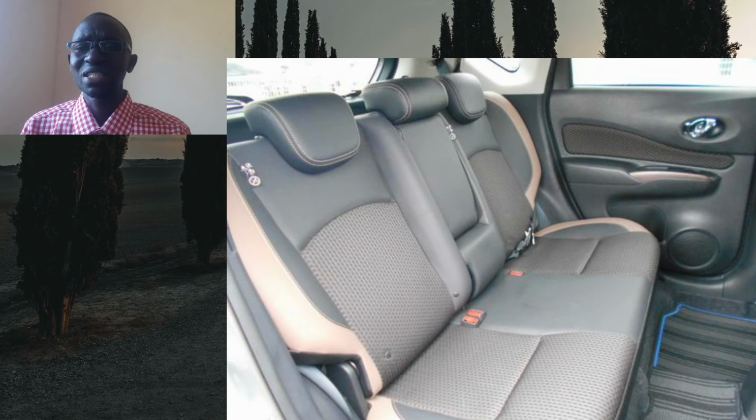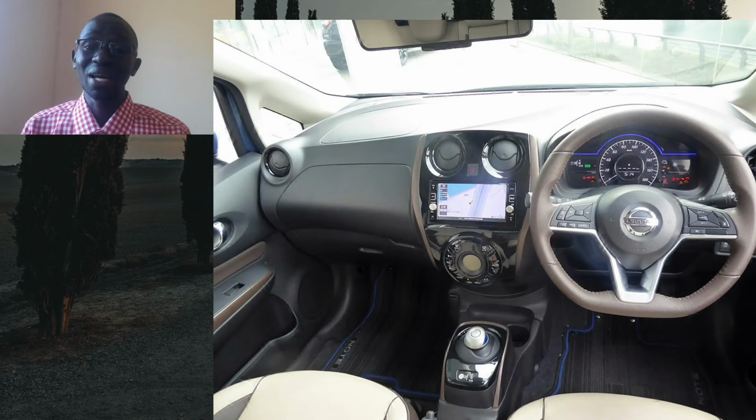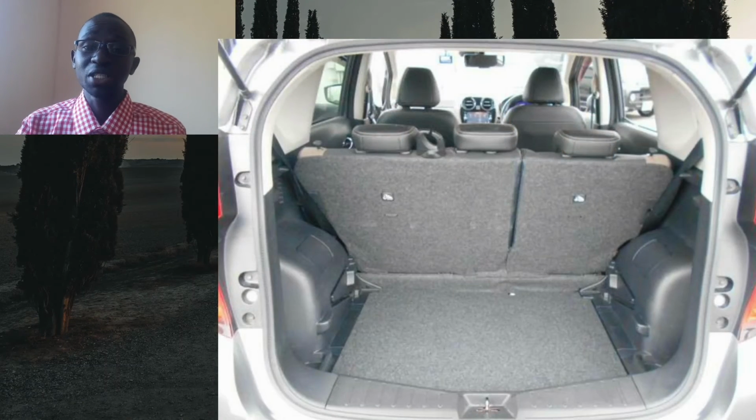The glossy black treatments make it look a bit more premium, though it's also a dust and scratch magnet, and I bet with time the interior may look a bit too scratchy. It's a comfortable and well laid out dash design. The boot is spacious enough to accommodate a large suitcase and much more.